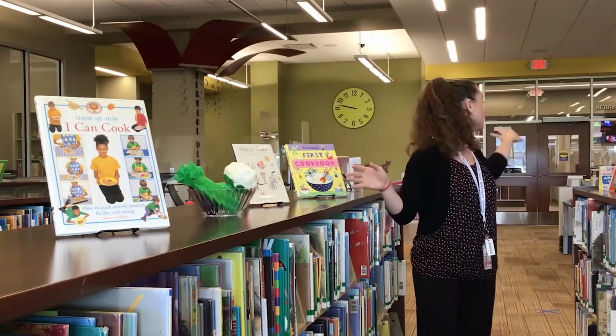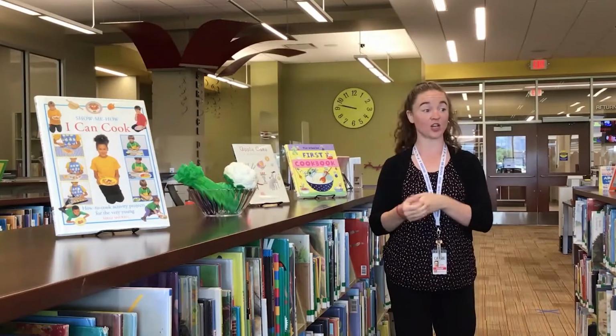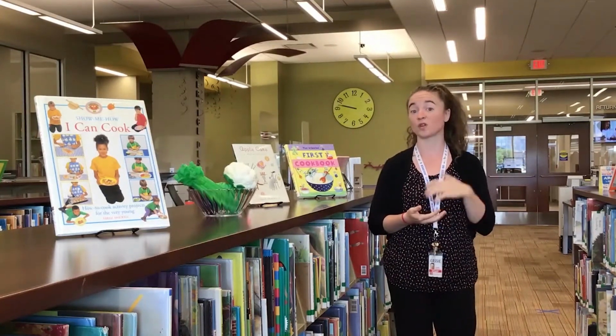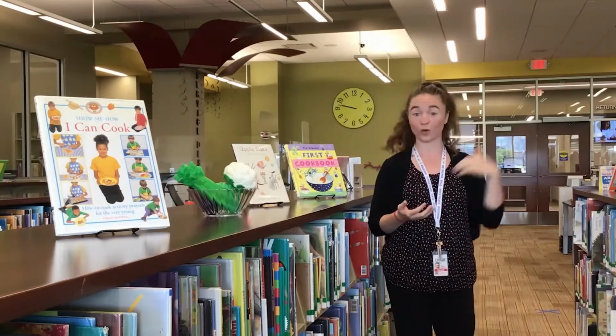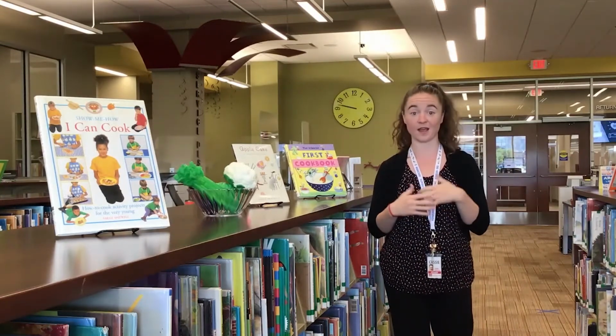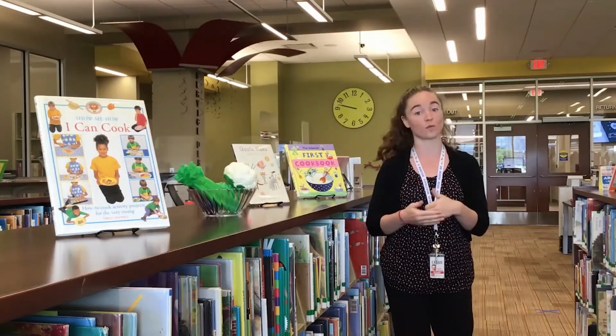All of these books on the displays that I talked about are here, easy grab and go, just pick them right off the display. You can also give us a call and we can help pull some of these books for you, or you can use our online catalog and put all these books on hold and we'll get them ready for you to pick up as well.